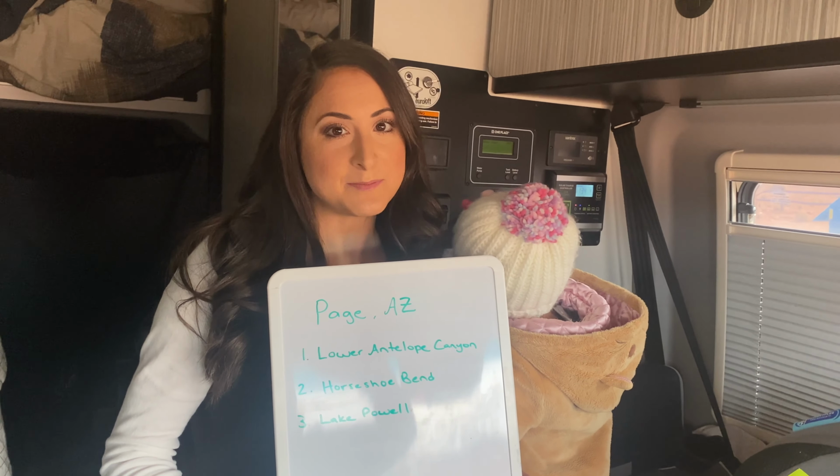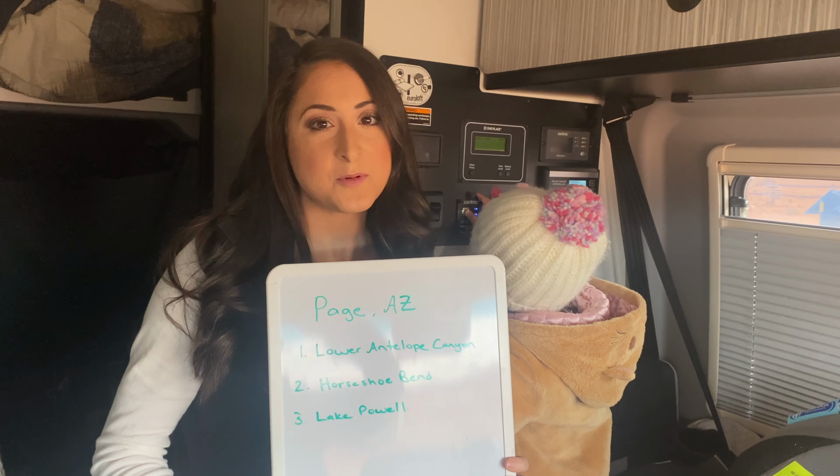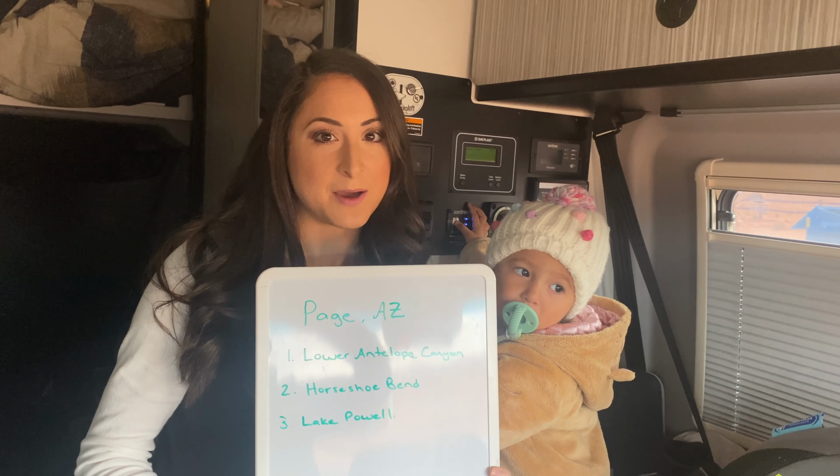Today is our only full day in Page, so we have three things on our wish list. Right now, we're going to do a tour of the Lower Antelope Canyon, and then we're going to see Horseshoe Bend and visit Lake Powell.